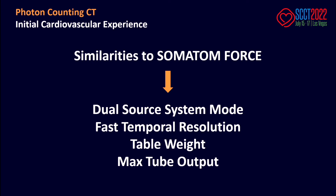So in comparison to the SOMATOM Force, the thing that we really liked and didn't want to give up at all was the ability to have dual source system mode acquisition. We use the dual source mode for our cardiovascular imaging routinely. We didn't want to give up the fast temporal resolution that the Force gave us for our coronaries and cardiovascular gated studies. And we needed to maintain the ability to image large BMI patients, so we needed a good table weight and an adequate tube output.